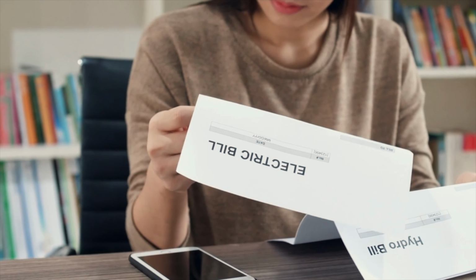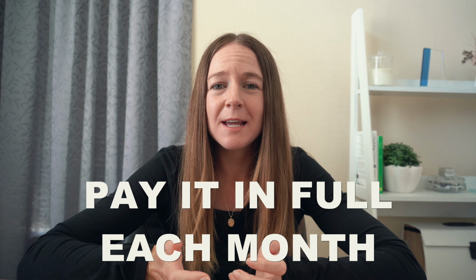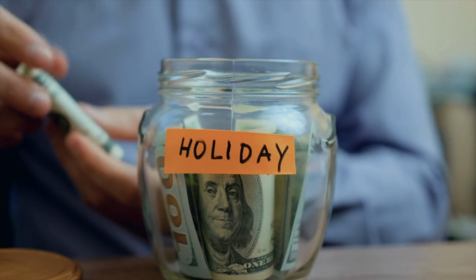We always make sure we pay it off in full each month, but it is a really good way to accumulate those air points. If you can manage a credit card well and ensure that you pay it off in full each month, then a rewards card that rewards you with air points can be really good to build up those air points to utilize towards paying for your flights. This is a really good way to save yourself some actual money and cash on your flights.